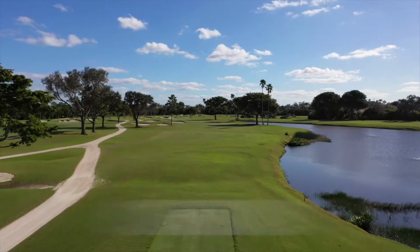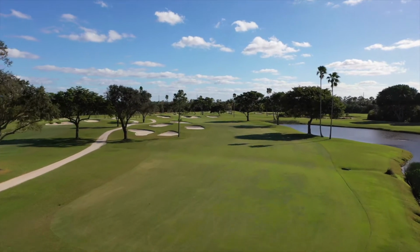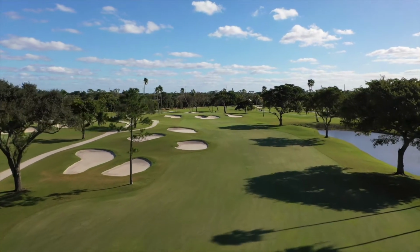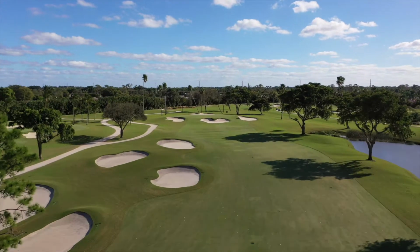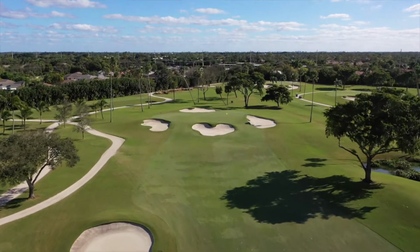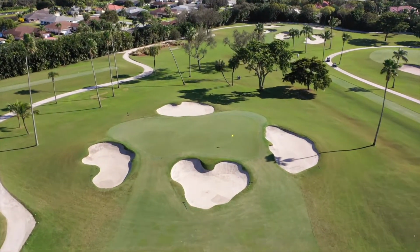The 8th plays into a prevailing southwest wind, which can complicate matters, for calm days at Pine Tree are rare. A big drive avoiding the quartet of bunkers on the left can set up a short iron to a well-bunkered green. As always, the green is anything but flat.